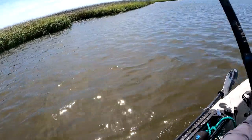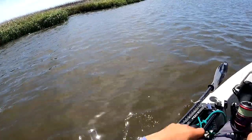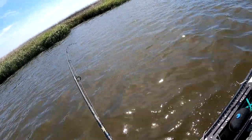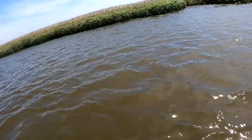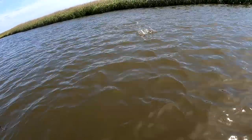Found a good little hole for this part of the tide today. It's usually not many fish here. I think today's a little unusual though. Went to a little heavier rod. It's like a perfect ambush point. I bet you these fish will run up in there at some point during this tide though.